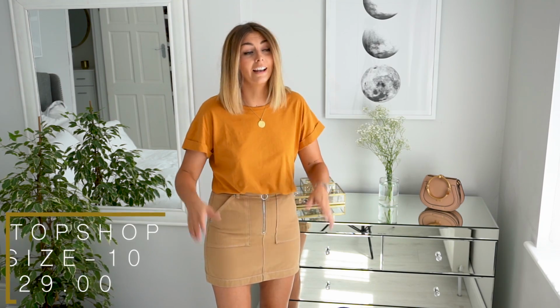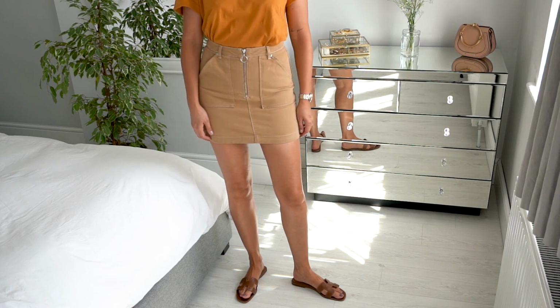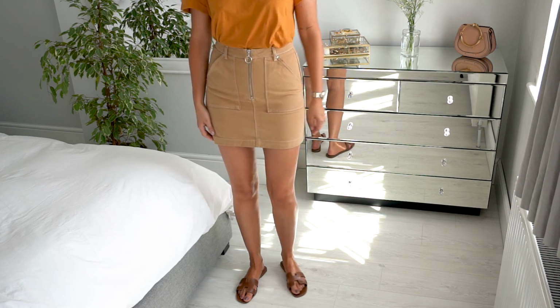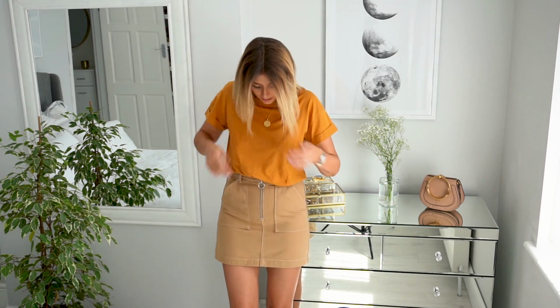Up next is another mini skirt. This is also from Topshop, and it is also 100% cotton, and it is also £29, which I think is very, very good value for money. This one's got almost a bit of a 60s, 70s vibe with this little circular ring pull. I just wish the hardware on it was gold, because of course you guys know I wear a lot of gold jewellery, and so this silver bothers me just a little bit, but I will let it slide. It's got these 2 pockets as well, which are quite roomy, like you can lose an entire hand in those pockets. And I just really like the colour of this one.